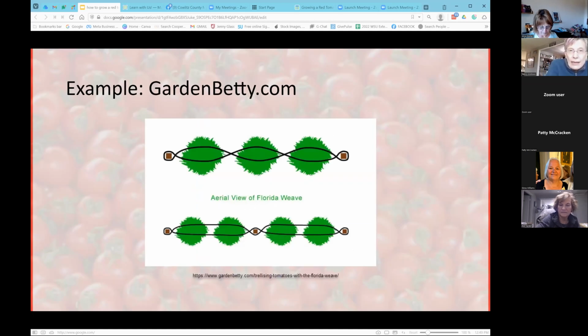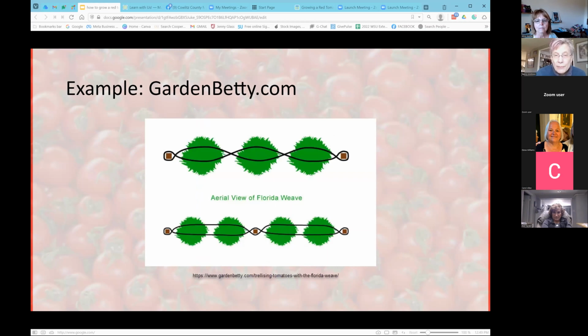Okay, here's an example from gardenbetty.com. This is an aerial view of the Florida weave. And the first example is what she does with her determinates or bush tomatoes. And I know that some people say you don't need to support bush tomatoes, but that depends on what you have. Because last year I grew Marglobe determinates, and they were enormous. They were gigantic tomato plants, very heavy, lots of fruit.